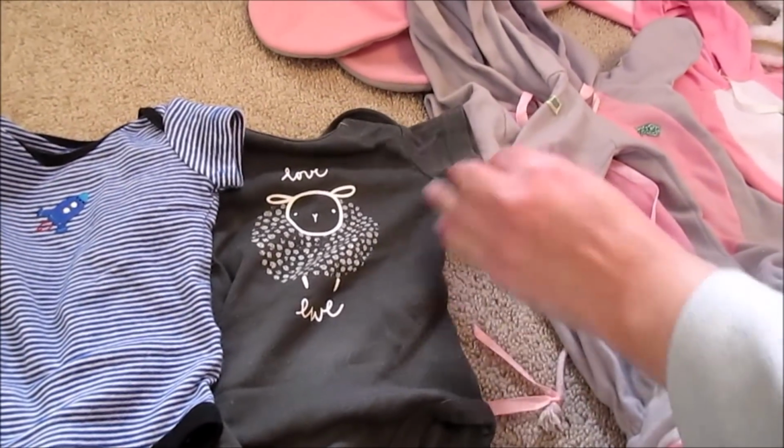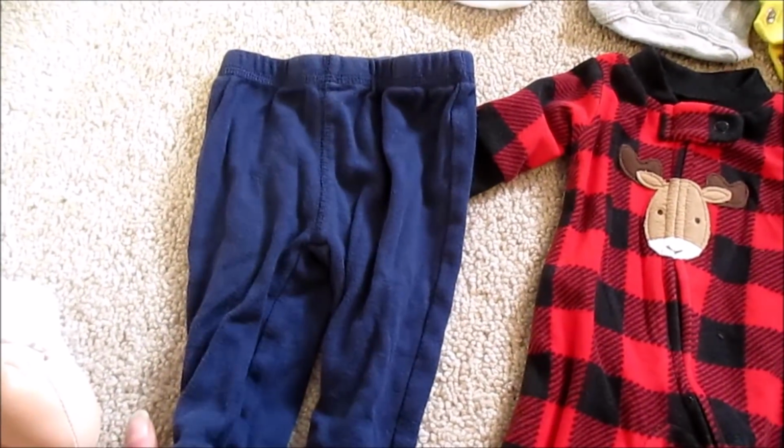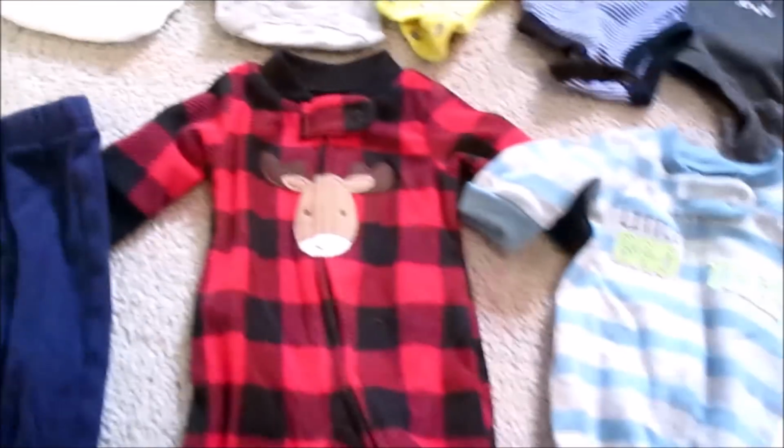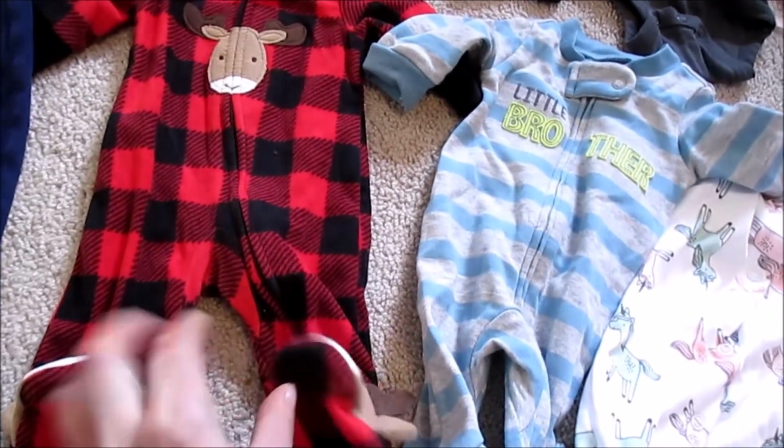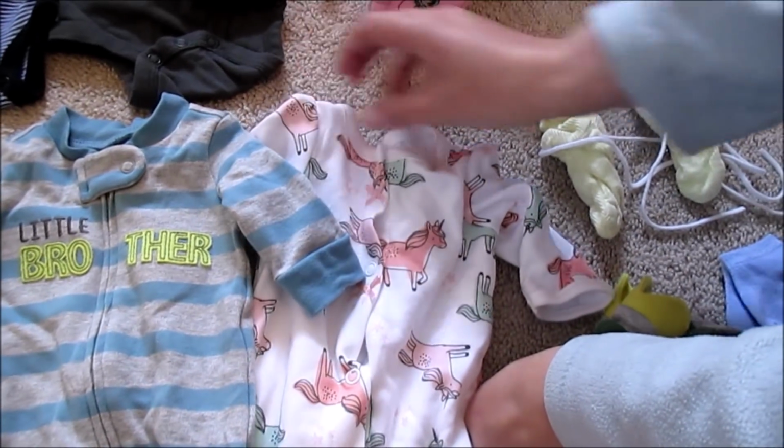This is a newborn one, but it's close in size. I got it for $1 at a thrift store. On Sheldon, I think. Yeah, they were on somebody. This I bought special for Ralphie for Christmas. This one I got for $3 in Walmart's clearance section. And this one I got for $4 in Walmart's clearance section.